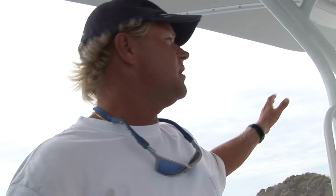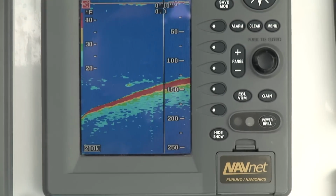Jeff, where do we go now? We moved across the bay over into an area called Negritas. It's a rock cliff that sticks out way out in the bay. There's a lot of current, good structure, and some hidden rocks here that a lot of people don't know about. It literally goes from 0 feet, 10 feet, off to 120 feet right off the side. Snappers, roosters, maybe jacks. A lot of jacks. Excellent. Let's get on it. Roger, let's go.